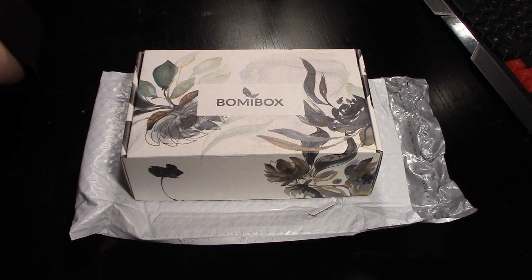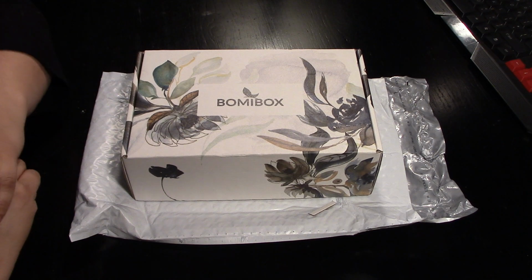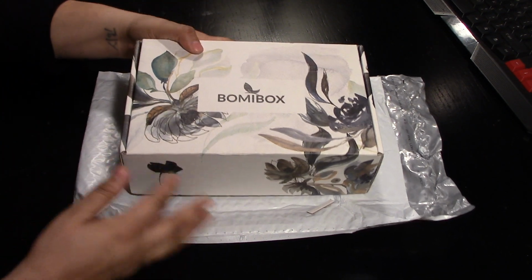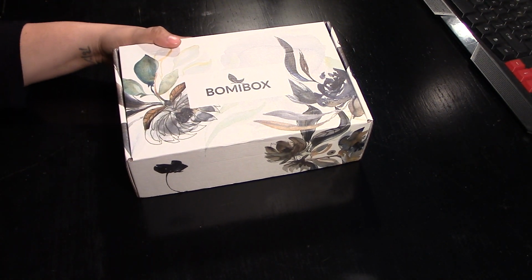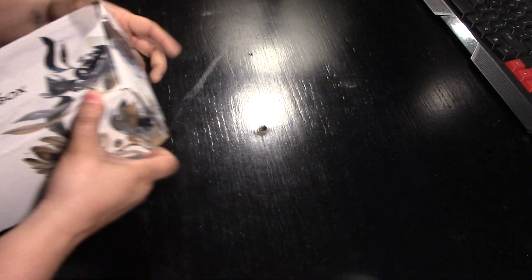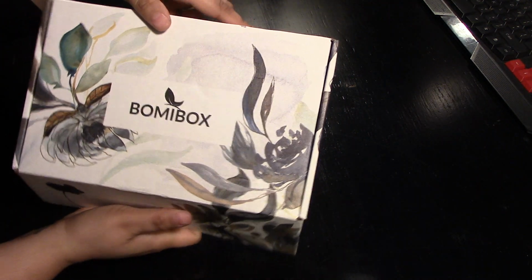So I've been getting Bomi Bag for a while, and then I decided I like Bomi Bag, so I was going to upgrade to Bomibox for more full-size products. This is the mailer it came in. You guys know I always show you that, so this is Bomibox. It's a really pretty box. Just check that out. Lovely.